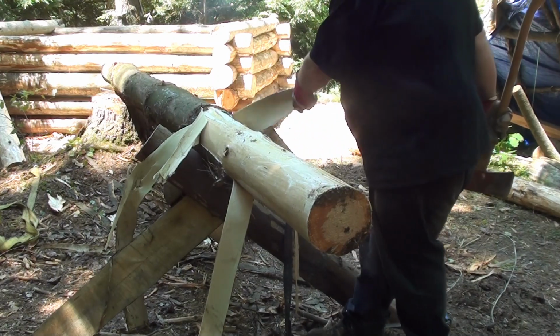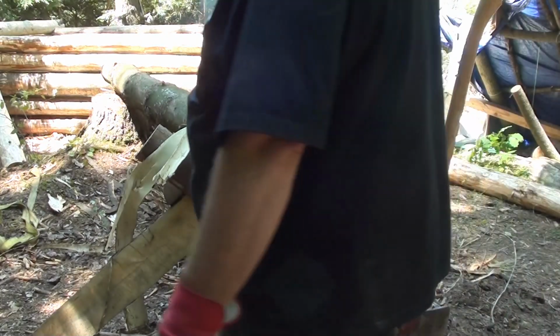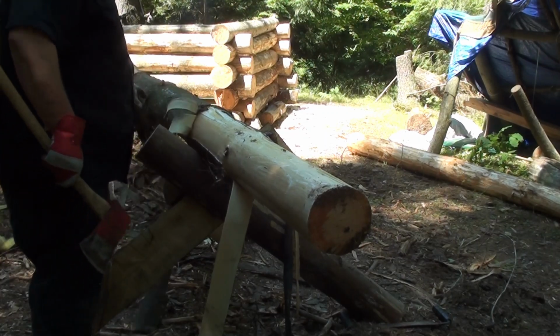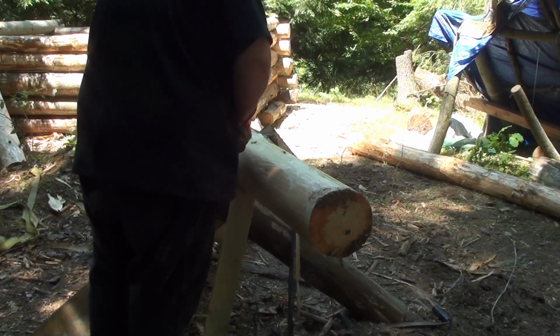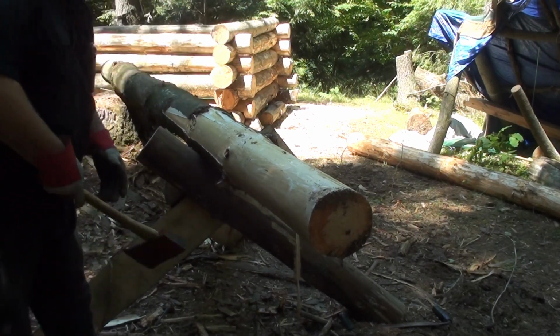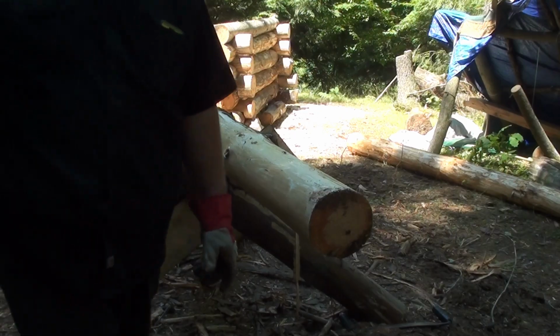Now, if I let that sit for a couple days, when this starts to dry out, this layer, it won't peel so well. So there you have it.